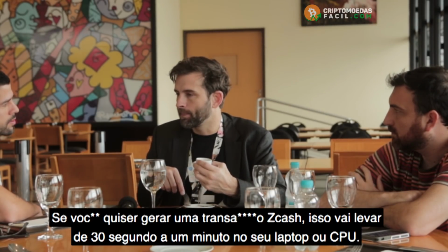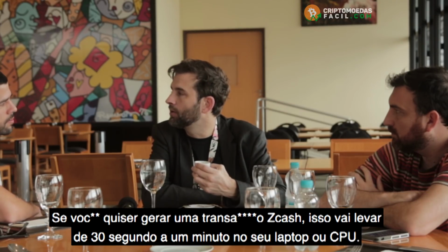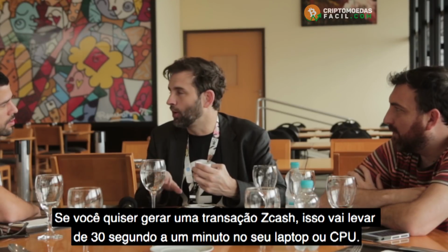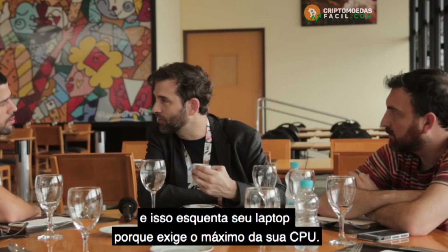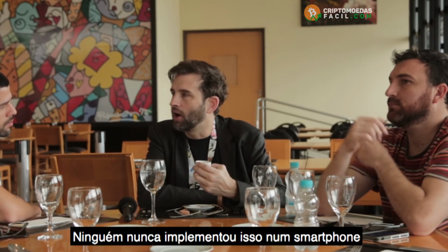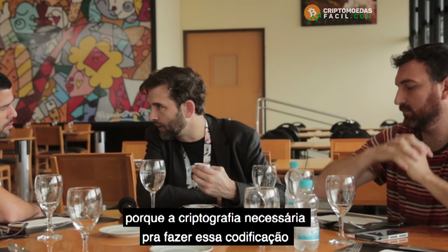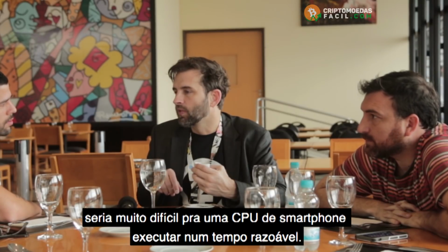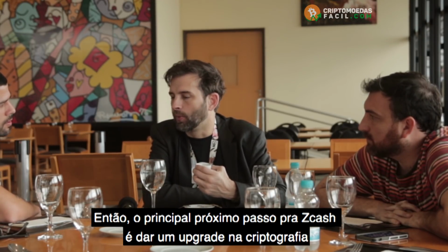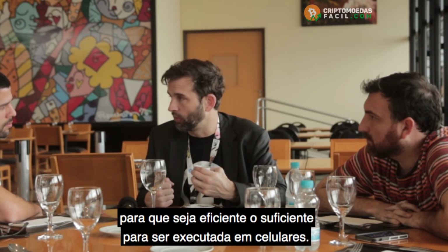If you want to generate a Zcash transaction, it takes about half a minute to a minute on your laptop of CPU time, right? So you say you want to pay someone, and you click send, and then it sits there for half a minute to a minute, and it heats up your laptop because it's maxing out your CPU. And it also takes several gigabytes of RAM. Nobody's ever implemented it on a smartphone at all, because the cryptography necessary to do that would be too difficult for the smartphone CPU to compute in any reasonable time. So the main next step for Zcash is upgrading that cryptography so that it's efficient enough that it can be done on mobile phones.